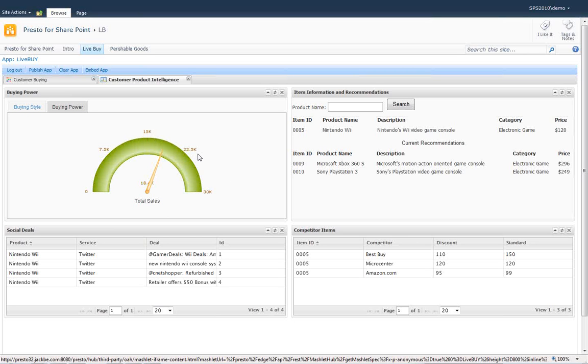Right, so this is important too, because this takes into account the returns and everything else. What you're trying to do is devote more time, quite frankly, to the people who will buy more and give them more interaction. And by having this information, I notice that when you look at the Wii, she wants the Nintendo Wii and the price. But you also have real-time insight into competitors' information and social deals that are going on. Tell me about that.